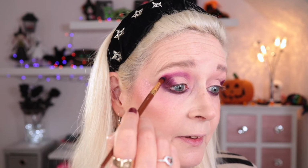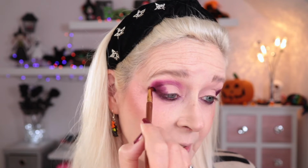crease. So I'm sticking with Frolic to do that, but a bit more of a fluffier brush. I'm going to start working that across my crease. And also as I do that, I'm going to start blending around the edges of the shade that we've put down, both on the upper lash line and the lower lash line. Something along those lines. I'm just going to repeat that on the other eye as well. Just on these outer corners, I'm really making sure I'm using circular motions to try and really buff and diffuse in this outer corner here.